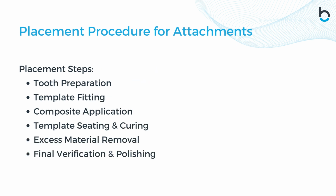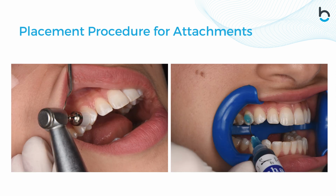Placing attachments is a meticulous procedure that requires precision for optimal outcomes. Let's delve into each step to ensure a clear understanding. Tooth preparation. Start by cleaning the specific tooth or teeth that will receive the attachment. This involves removing any debris and ensuring the surface is clean. Then, etch the tooth surface to create microabrasions, which will aid in the strong bonding of the attachment material.